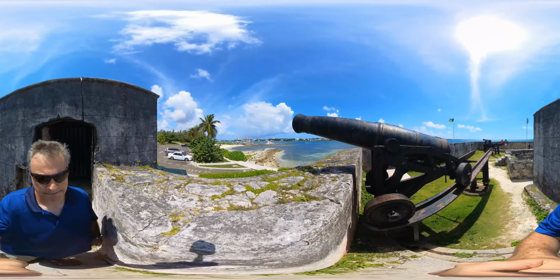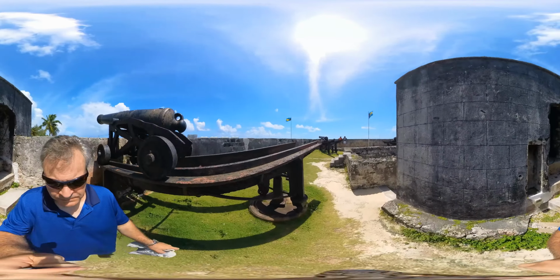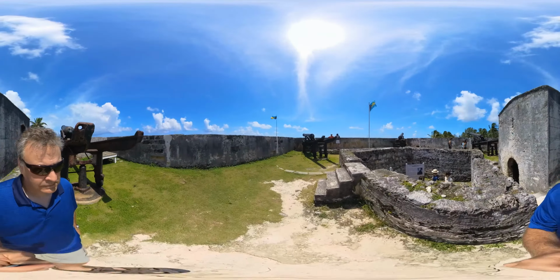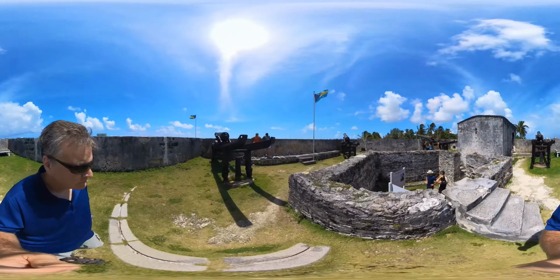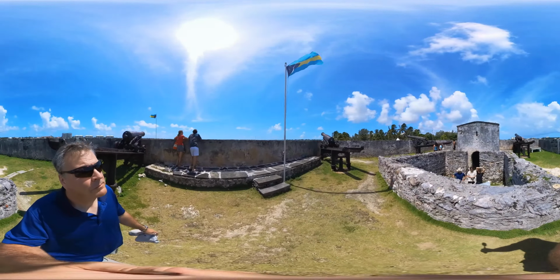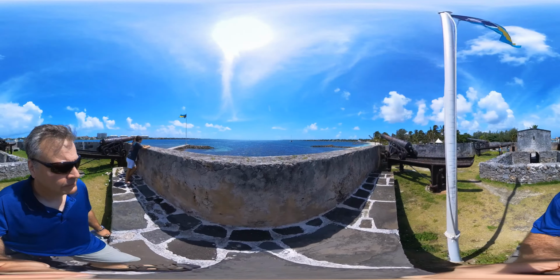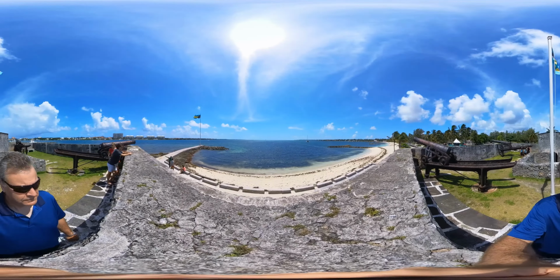We are now looking west towards Nassau, so any ships attempting to attack the port of Nassau would be sailing in that direction. The cannon we're looking at now is pointing to the northeast towards Hog Island. This other cannon to the right would be maneuvered to point to the northeast as well. Nice view of the beach.